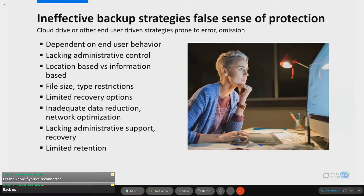It's similar to ask, let's say from the Zen perspective, it's similar to asking all of your users to apply the right patches and to do it continuously into the future. I mean, what could possibly go wrong there? Same thing with backup. So the dependency upon end user behavior is a real problem.